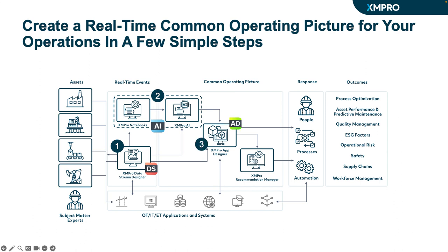The XMPro app designer is the third element. So this is the visualization. And this visualization is not there to replace existing 3D GIS models or point scans and things that we've done, or BIM models. It is really taking those and actually using some of those user interfaces like GIS systems and putting the contextual information around it with recommendations, which is the next step. That's actually what you really want. When certain events occur or likely to occur, you want to create a recommendation for someone to do something. It might be to investigate it, it might be to repair it, it might be to discard it.